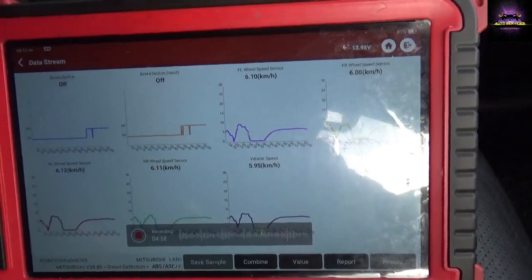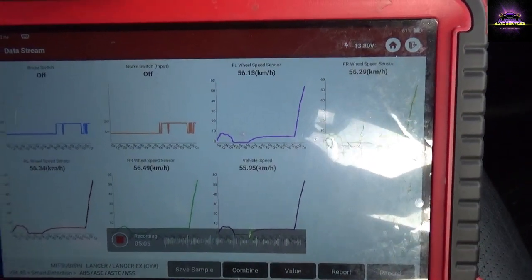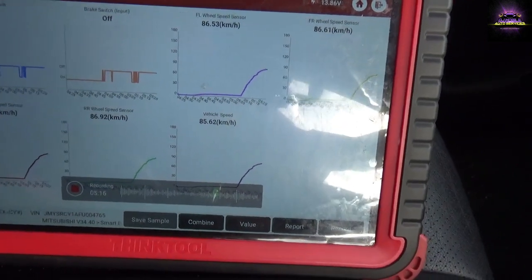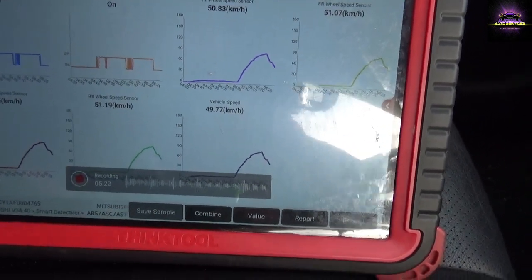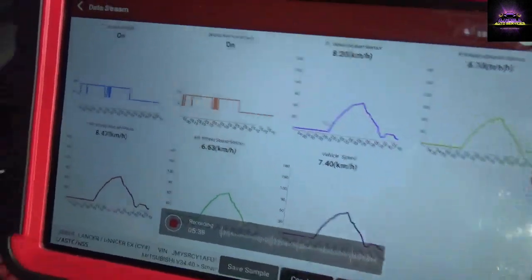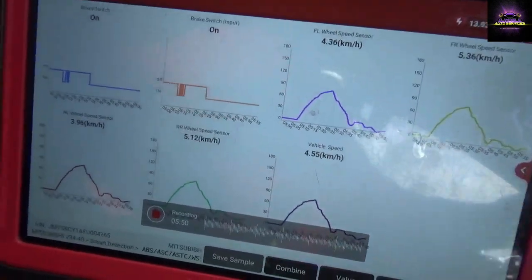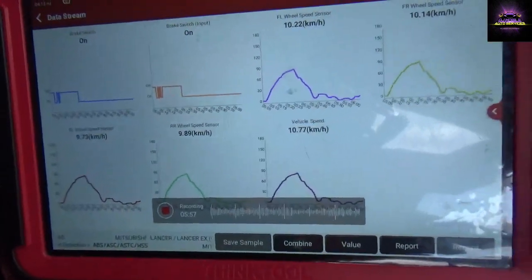Alright, so I'm gonna step on the gas again, and right now the brake switch is on, and I'm driving. Now I'm stepping on the brake switch. So this is me turning around. Alright, sorry for the full camera setup.